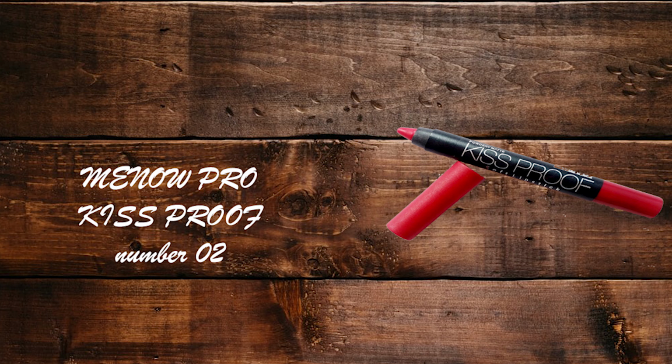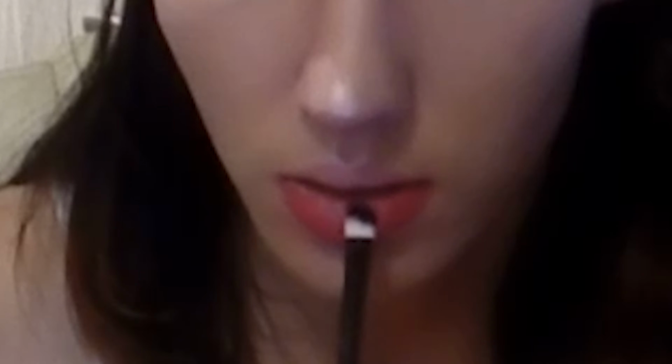Then my Kiss Proof red lipstick, and I added it on top, under it. Yes, on the upper lips I used the pink, and on the lower lip I used the red one. Yeah, I remember what I did.